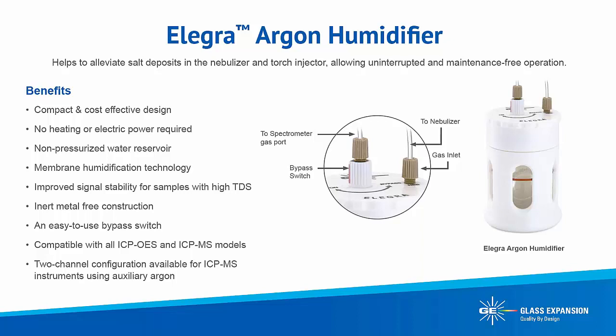That vessel we call the Elegra. There's no metal components. We're using the ratchet fittings again. There's an on-off switch at the top. You can leave it plugged in all the time. It's no longer pressurized, and the reason is the new technology of one-way membranes. Inside there is a one-way membrane, so water can seep in, but gas can't seep out. Where the previous argon saturators were pressurized, this is no longer pressurized because of these membranes. Simple, compact, and easy to use.